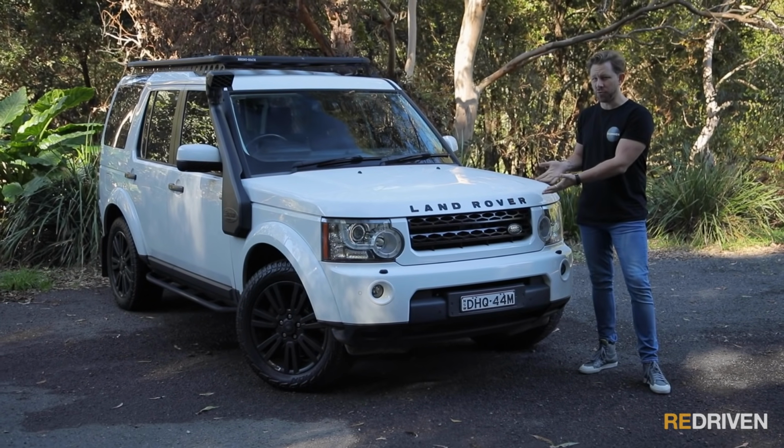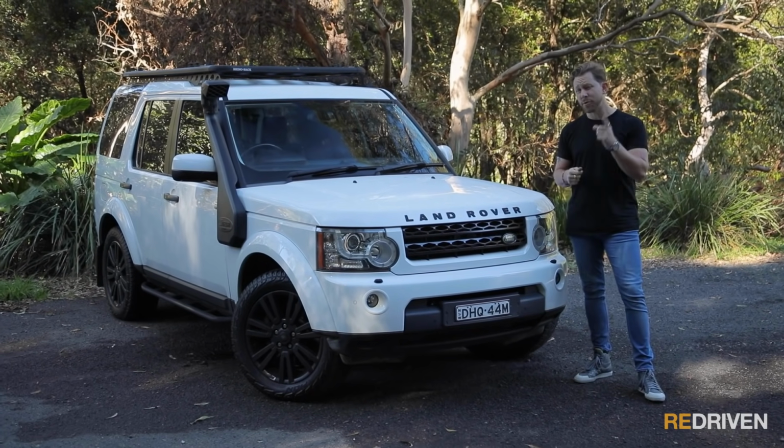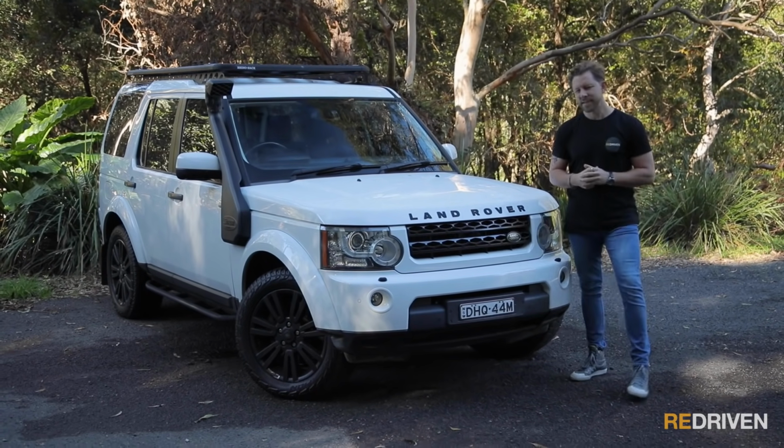Is there any truth to the whole Land Rover being crap reputation? What actually goes wrong with them? What do they cost to own and maintain? And most importantly, should you buy one? Let's find out.